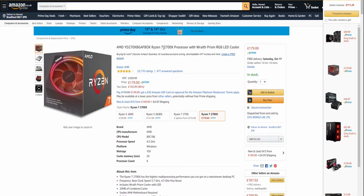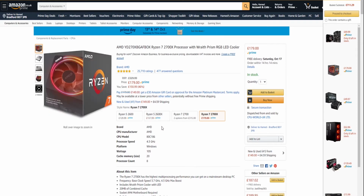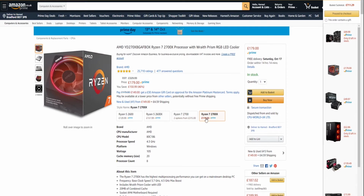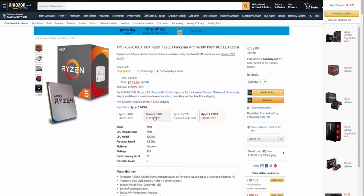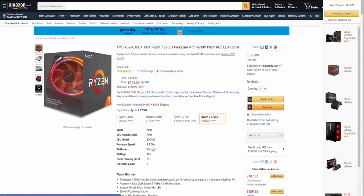So I figured, you know what, just forget it. Just go with the AMD. Let's just see what it's like. So I've gone for the AMD Ryzen 7. I assume that's comparable to the Intel i7. Who knows? I was initially gonna go for the Ryzen 5, but I figured 40 quid more, and I assume it's gonna be a fairly big increase in performance. So look, you get a 4.3 gigahertz processor speed for the 7, and you get 3.6 for the 5. So 3.6 to 4.3, 0.6 more. That's like what, 15-20% more.